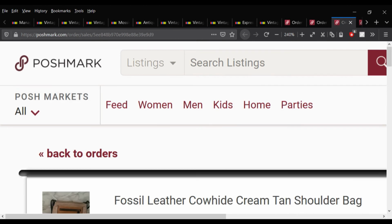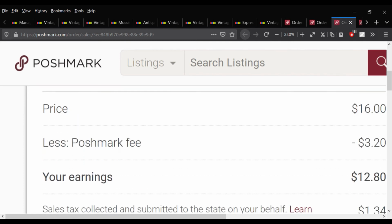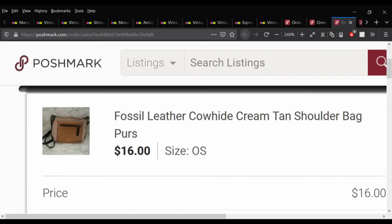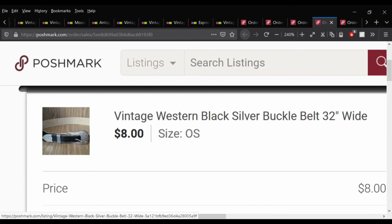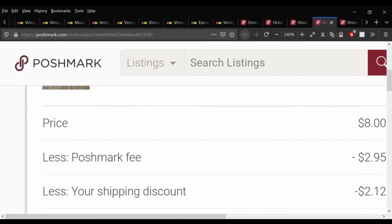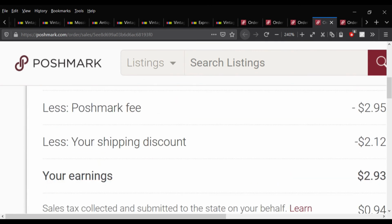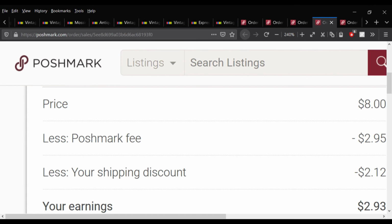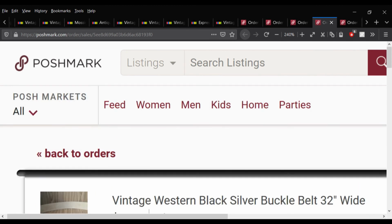This Fossil bag I had for a little while. It sold for $16. The buyer paid the shipping, so I made $12.80 on the Fossil bag. This vintage Southwestern belt with the silver belt buckle sold for $8. And oh yeah, okay, so I offered a shipping discount of $2.12, so the buyer paid like $5 shipping, and I made $2.93 on the belt.